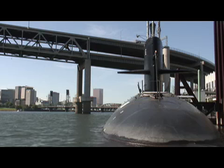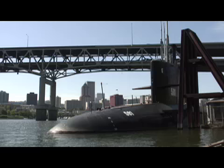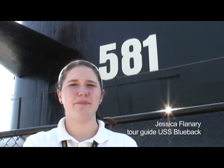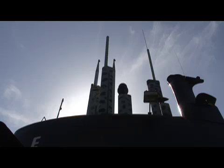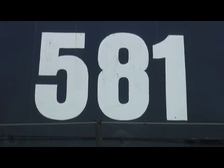The Blueback was in service from 1959 until 1990. It is a Barber class submarine, one of the 3 in its class. It's a diesel electric. It was a Cold War sub. It was primarily used for espionage and sneaking around and listening to things during the Cold War. It never fired a torpedo at an enemy target. Fired lots of torpedoes, but all in practice.